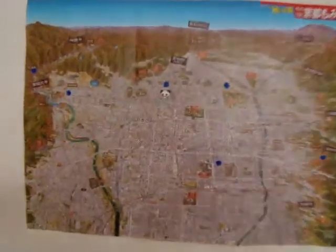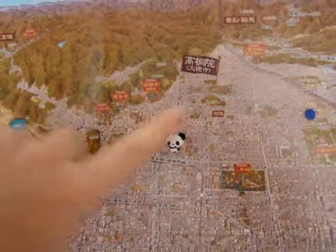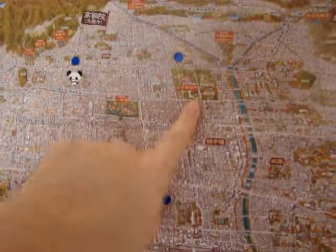And this is our map of all the places that we've been. The panda bear is where we are. This is a really cool knowledge temple. And this is where Ari's school is. And that's the Imperial Palace. It's beautiful.